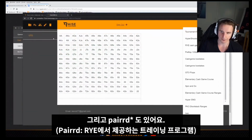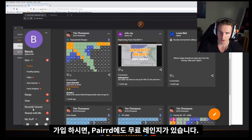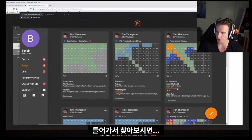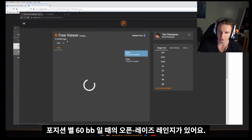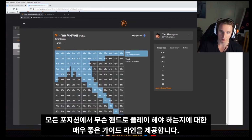Also with Paired, if you sign up, you also get some free ranges. We can look into it. So you also are going to have a free range viewer here for 60 big blinds, open raising from several positions. It gives you a very good guideline on what hands to play from all of these positions.